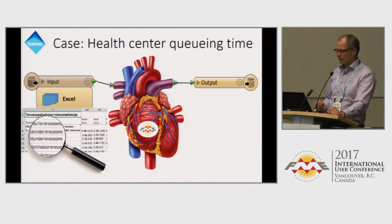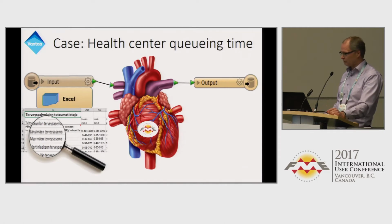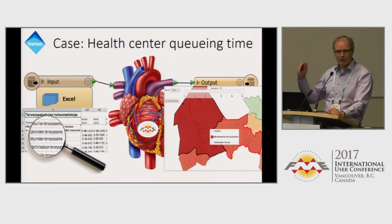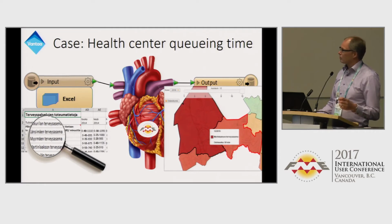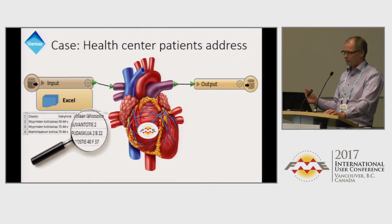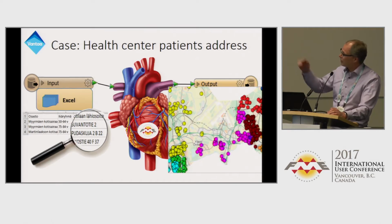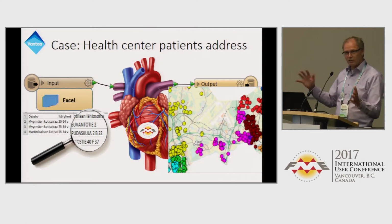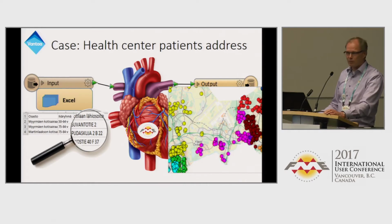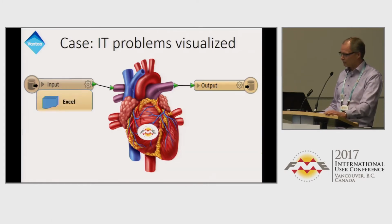Like here, this is the health center queuing time per health center. So when it's red, of course, then that's bad, too long. So this is good information, but then they want to know why as well. Why does it take so long? So they are checking the patients, where do they live? And then they put them on the map. And when they were matching these two, they saw that, okay, they should do something with the sort of areas per health center, because people are not coming from the right spots, or they are a little bit far away as well, or too many for a certain health center.